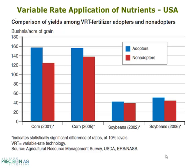You might be wondering what the benefits are, and that's why we are here. What are the benefits of this type of technology? This is data from a survey conducted by Purdue University, and it's data from the entire US. It's not data from the Southeast. On this graph, the bars represent the yield values. This area of the graph represents corn yield, and this area represents soybean yields.